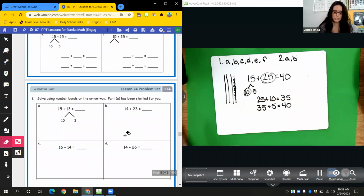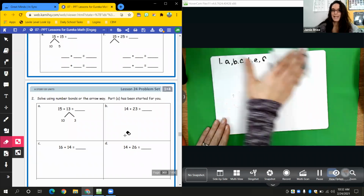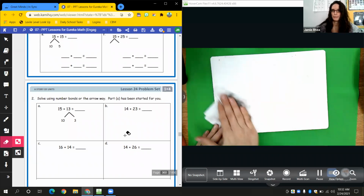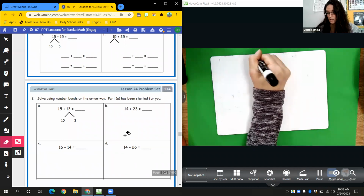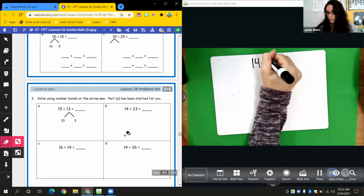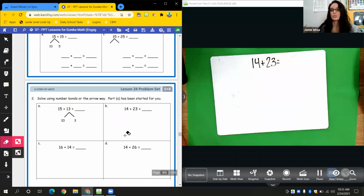Now, let's look at number 2 because it's a little different. It says solve using number bonds or the arrow way. Part A has been started for you, okay? Let's look at part B because there's nothing on B. This is what it gives you for B. So let's look at that, okay? If you need to draw it out, draw it out. I'm not going to draw it out this time.